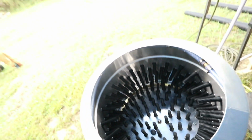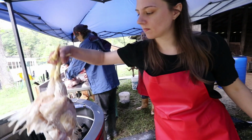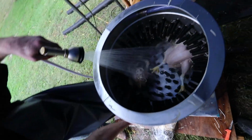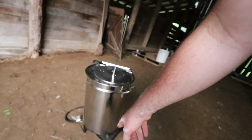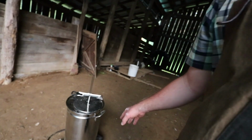The Scalder is $450 with tax and shipping. The scalding makes it easy to take the feathers off. The Plucker takes the feathers off. That's going to be $800 with tax and shipping. It's the Easy Plucker, EZ Plucker. The fryer for the bagging, about 82 bucks. So another, guys, you're putting some money into this.